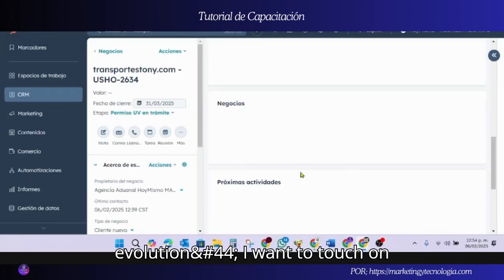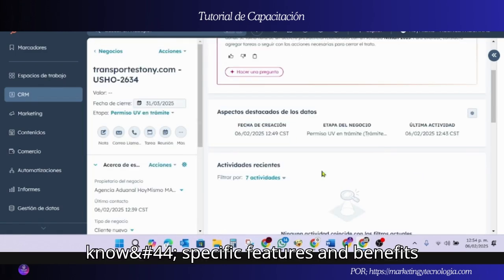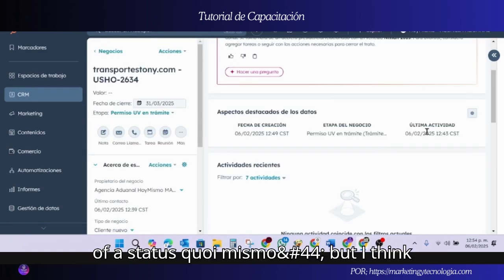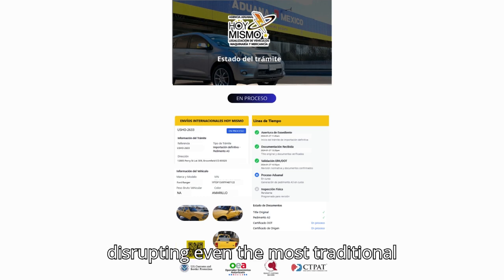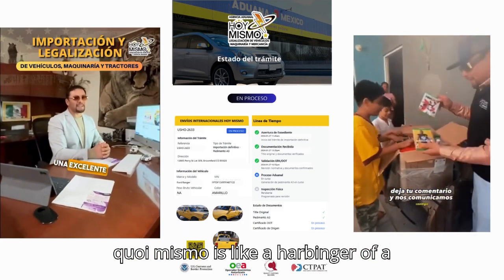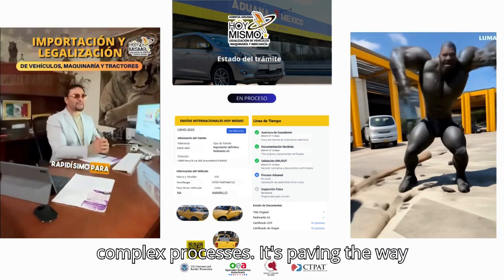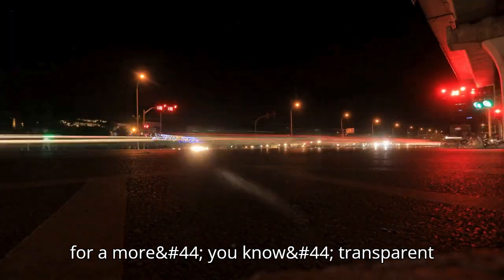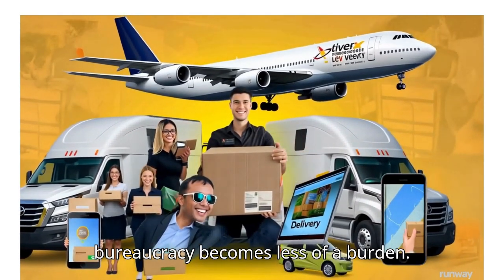Speaking of evolution, I want to touch on something that's been on my mind throughout this whole deep dive. Yeah. We've talked a lot about the specific features and benefits of Status Hoy Mismo, but I think it represents something much bigger. Yeah. It's a sign that the world is changing, that technology is disrupting even the most traditional industries. I completely agree. Status Hoy Mismo is like a harbinger of a future where technology empowers individuals and simplifies complex processes. It's paving the way for a more transparent and efficient world where information is readily accessible. Right. And bureaucracy becomes less of a burden. It's almost like a glimpse into a utopian future where everything just works seamlessly.